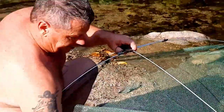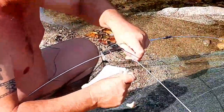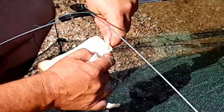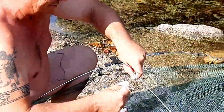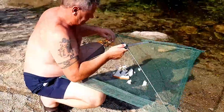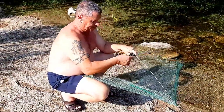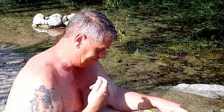Okay, put in some bait. Simply a bit of bread. And I've also put a bit of squid in there as well, just as a bit of an attractant. And ta-da, ready to go. I've just got to put a pole on it now, and we'll get it straight in the water.